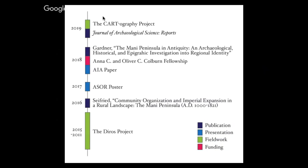And so we contacted our very brilliant friend, Danny Reby, who's excellent at coming up with names for papers and projects, and she helped us come up with the Cartography Project. So of course the CART is Cataloging Ancient Roads and Travelers. This allows us to branch out if we want to go beyond the Mani Peninsula. So that's how it got its name.